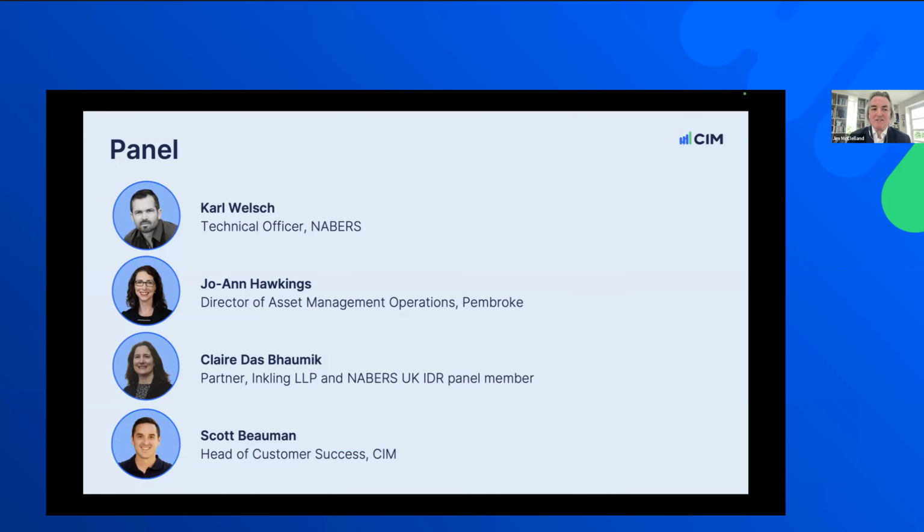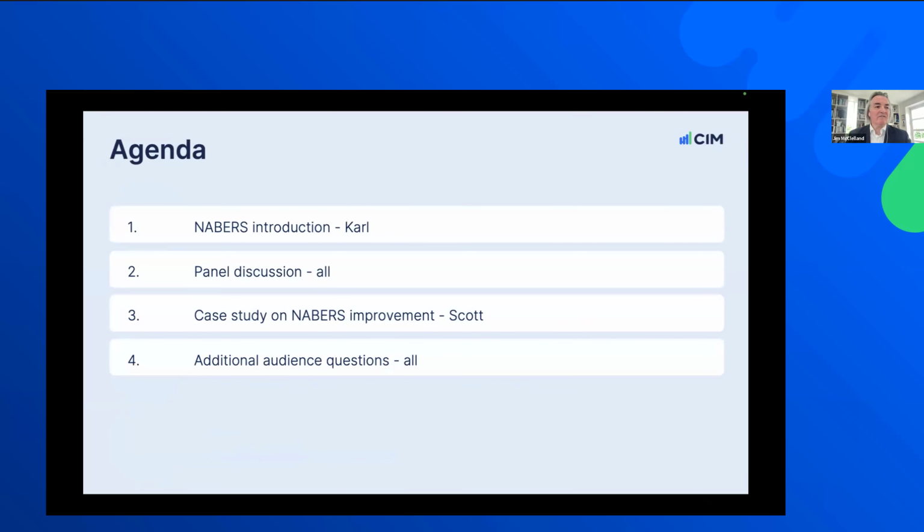The format for our session today differs slightly from previous. To begin with, we have an intro from Karl to NABERS with a few slides. We then have the panel discussion with questions from the chair, also from yourselves, and a case study from Scott on NABERS improvement, plus a final Q&A to close. So that's the order of things for today.